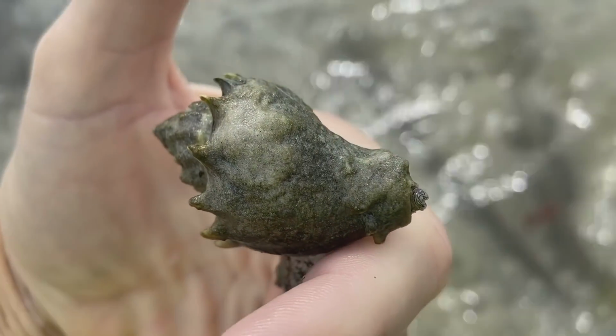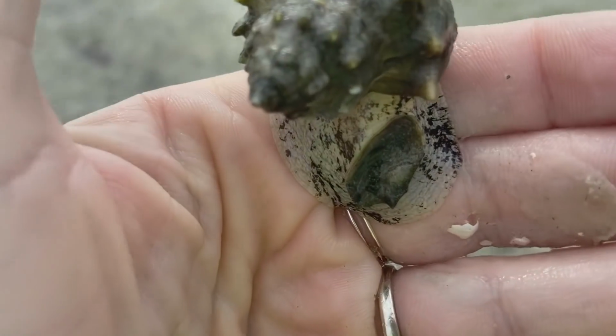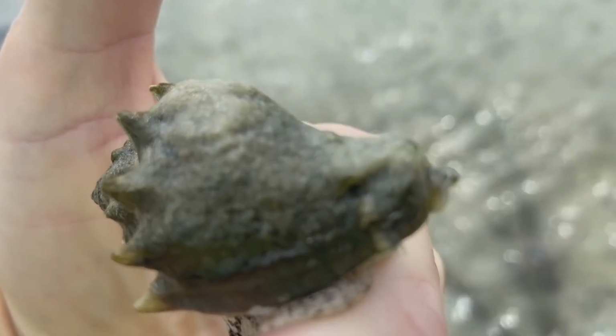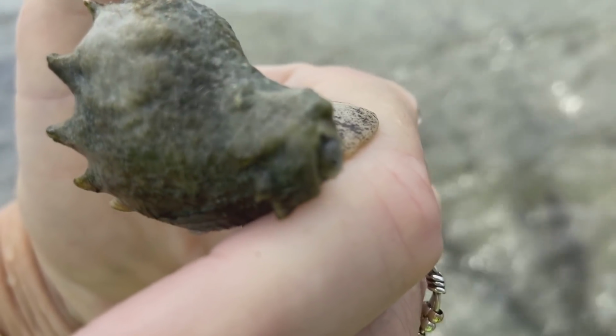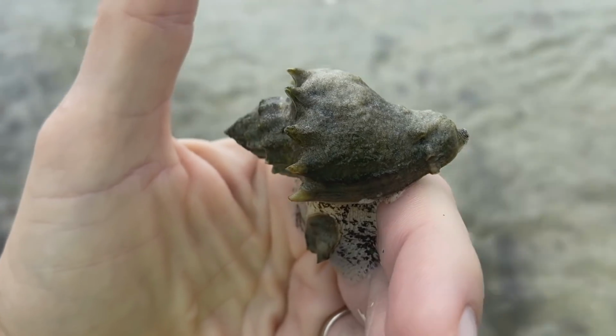We got very personal with this little guy, and there's the operculum. Oh, and it does kind of look like he's leaving a little layer of slime, but hey, snail's got to do what it's got to do. I understand. Oh, he's so cute. So that is the crown conch.